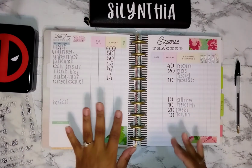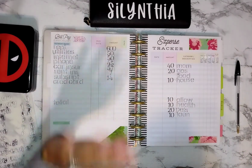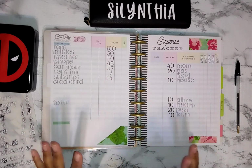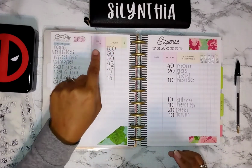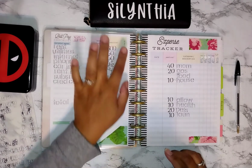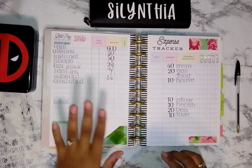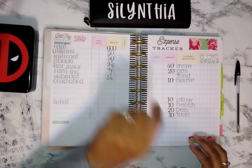Okay, so next thing, I have my bills paid checklist. Now, it's originally supposed to be a checklist, but what I've decided to do is put my bills there. I split my bills in half, so the first half is already set up here, and I just need to set up the second half. The due date is the same every single month, and then once I pay it, I just mark it off.